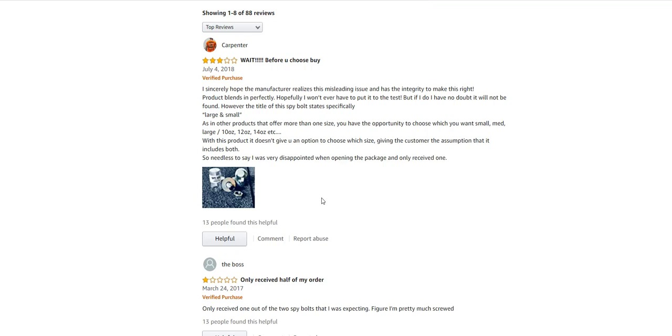Wait before you choose buy. I sincerely hope the manufacturer realizes this misleading issue and has the integrity to make it right. The product blends in perfectly. Hopefully I won't have to put it to the test, but if you do, no doubt it will not be found. However, the title of this bolt states specifically large and small. As in other products that offer more than one size, you have the opportunity to choose if you want small, medium, or large. This product doesn't give you an option to choose a size, giving the customer the assumption that it includes both. So needless to say, I was disappointed when opening the package and only received one.